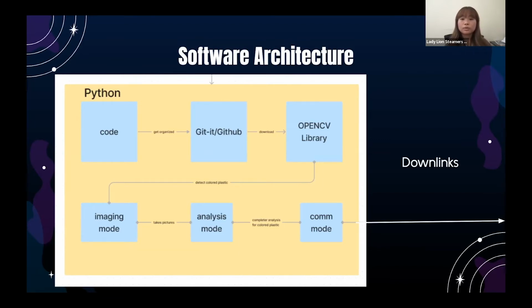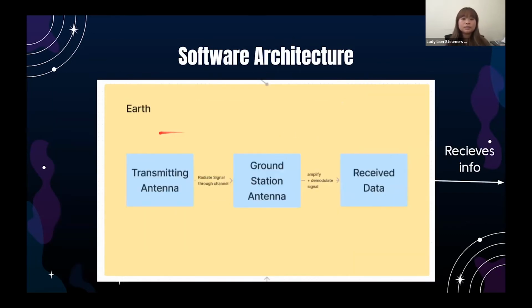The imaging mode will take pictures of the plastics in the ocean and transmit them to the analysis mode, where it analyzes and processes the images. Once the analysis is complete, it will transmit to COM mode, where the data will be downlinked to Earth. Basically, the CubeSat's transmitter will modulate and amplify the data.